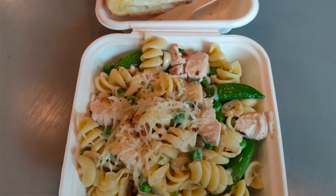Right, so here we are at Perugia, an Italian cafe in the Life Sciences Center. Now, on a separate note, this is one of my favorite places to get lunch because they serve really good Italian food, and I think the price is worth it as well. So if you're ever on campus during the weekdays, then this is definitely a good place to have lunch.